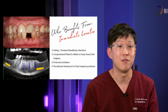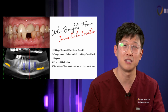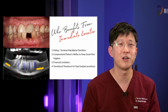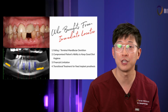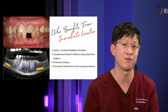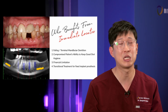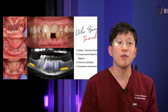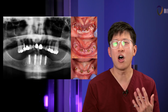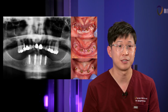And for those patients who have limited finance but are hoping to convert into fixed prosthesis in the future, implant overdenture is a great interim treatment for improved function and comfort with less financial burden. And of course, as a definitive treatment, this is a great treatment modality too. Now, without further ado, let's talk about the protocol that I find predictable in my clinical practice.